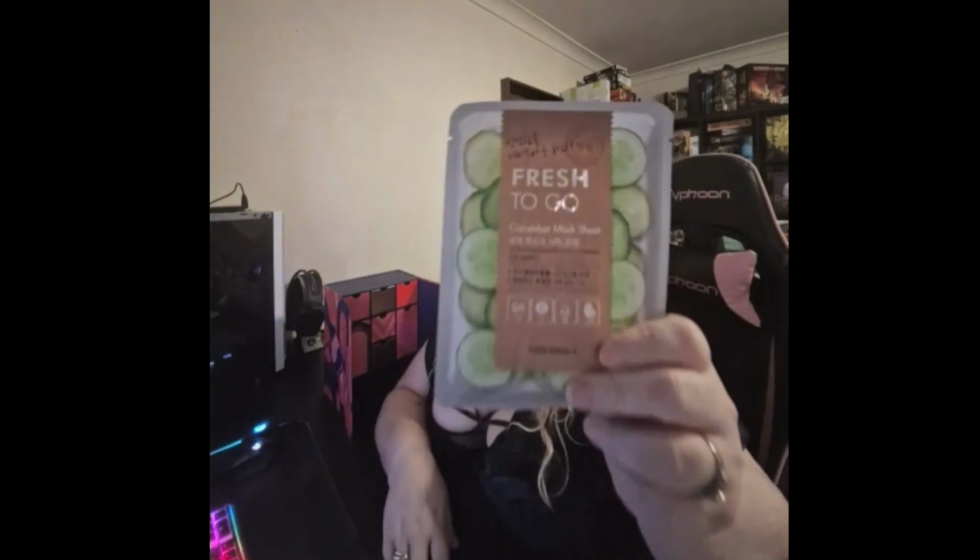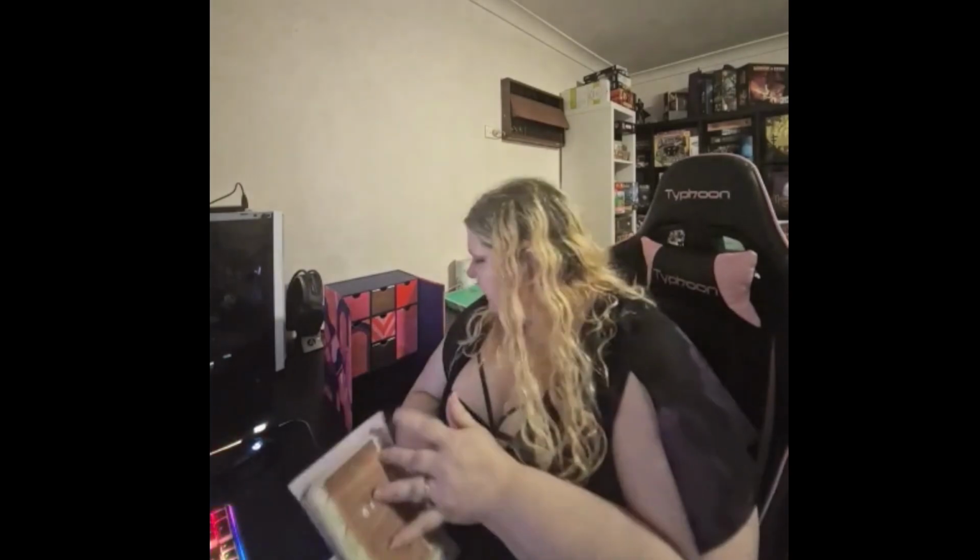Wow, cucumber mask sheet. That's what we want, sheet masks. Happy about that. You want another one? Okay. You know, another sheet mask as well. Boost of Youth. Biodegradable bamboo sheet mask. There you go. 2 sheet masks in the last day and a sample perfume. What a rubbish last day. Okay. So that is that one.